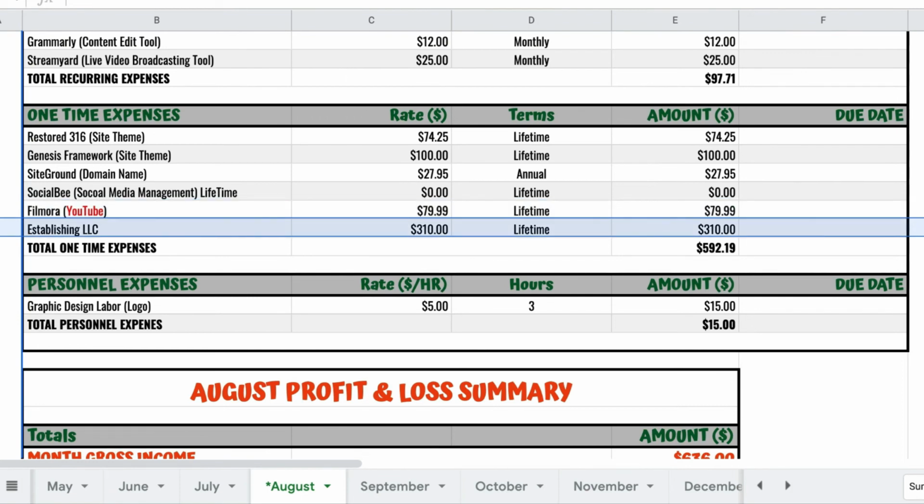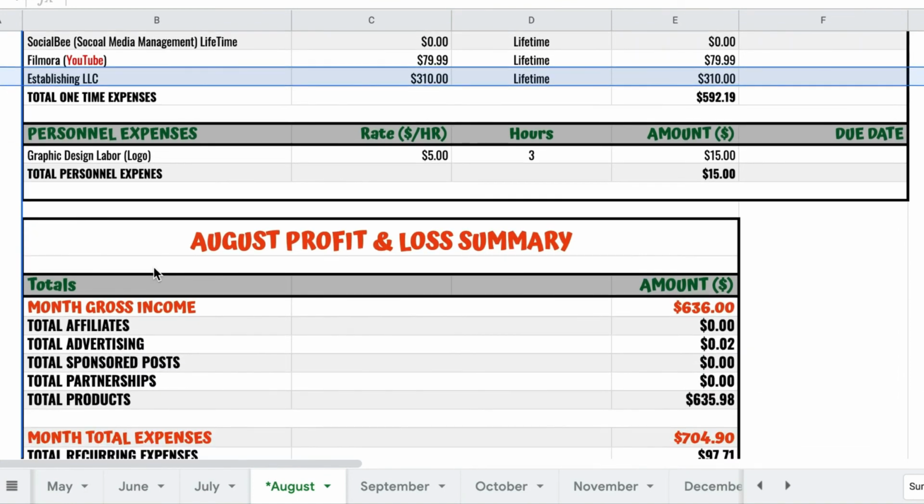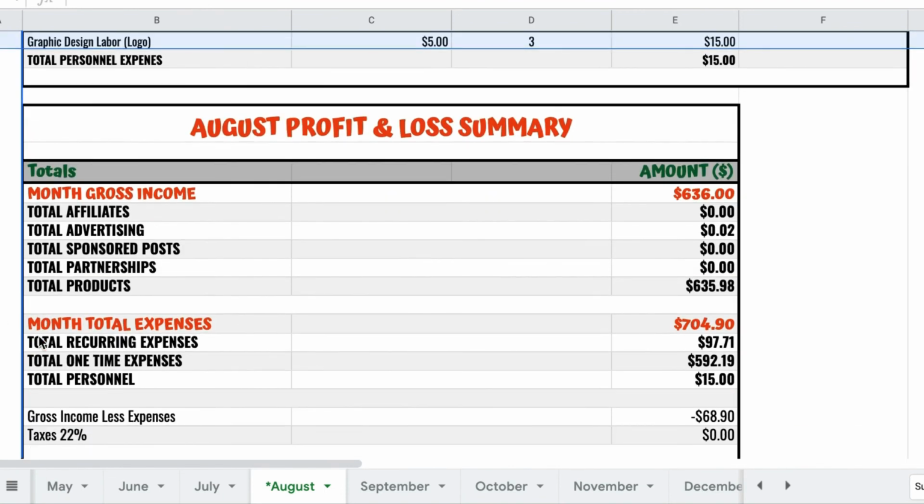To establish our LLC and our business and do all that paperwork, it ended up costing us a $310 one-time fee. We won't have to do that again. We had some personnel expenses. Those are things like graphic designers and virtual assistants. We don't really use any virtual assistants right now for this blog. We did pay a graphic designer to help us with our logo, and that ended up costing us about 15 bucks.